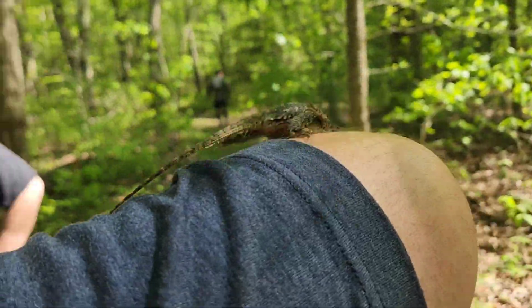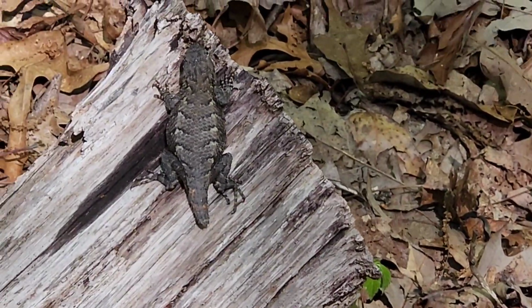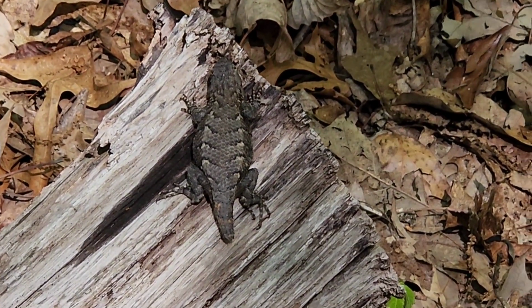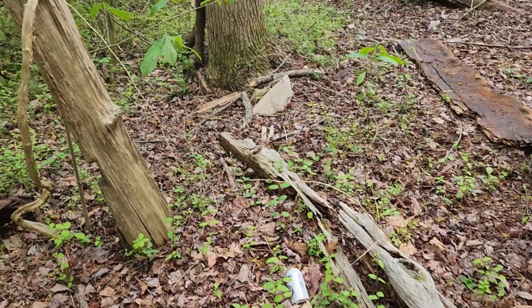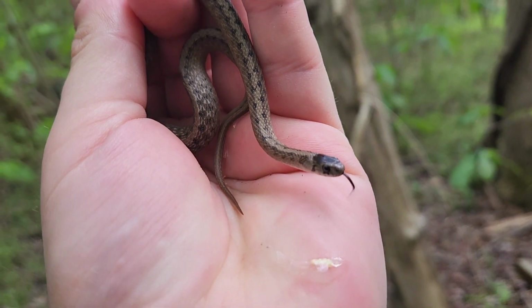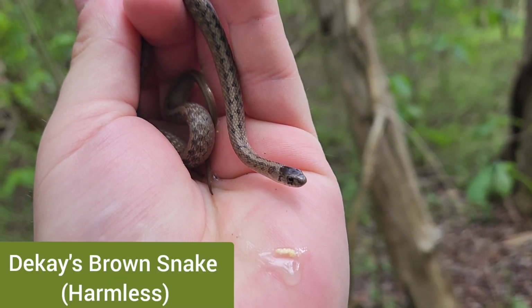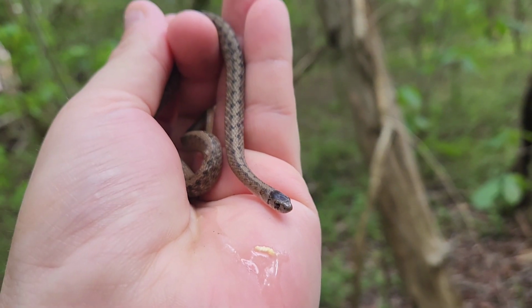Another Eastern fence lizard just chilling there with its tail off. They're awesome. Fast, I guess. All right, just adding to the diversity for the day. Cute little DeKay's brown snake that's emptying its bowels and its bladder all over my hand. No, the glove's going back on. That's all right. So I'm going to come to a garter snake. Cool.